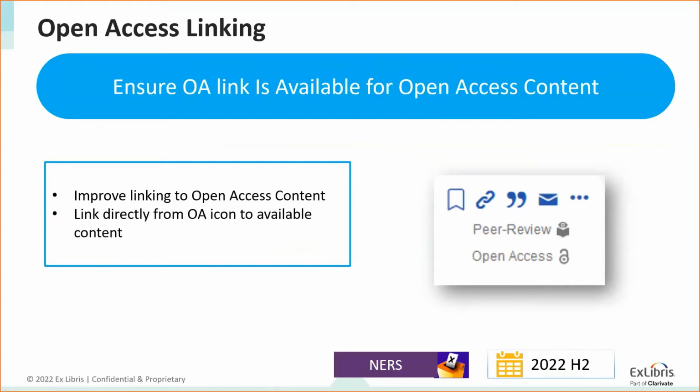So for open access linking, one of the challenges that we have right now with open access content is that if you do not have that particular open access collection that the result is coming from, the link for the open access content may not appear in your brief results in Summon. So things may be identified as open access, but the user may not have access to a link that takes them directly to that open access option for that piece of content.